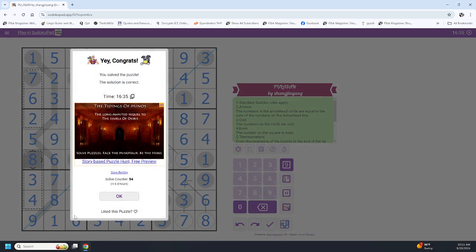And we've solved the puzzle in 16 minutes and 35 seconds. Thank you, Zhang Yang, for a great puzzle. That was a nice... it was good to get the chops dusted off on that one.